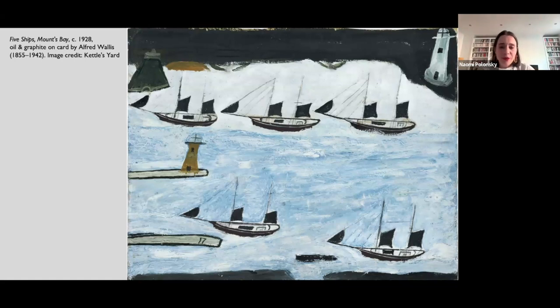Despite being painted from memory, the ships in this painting are very accurate from a technical point of view. They're shown sailing into Mounts Bay, which was a place for shelter in stormy weather. And consistent with this, they have only a small amount of sail unfolded, which suggests that they've been prepared for strong winds and a possible storm. And we can also see Wallace's knowledge of the ships through his attention to detail in the rigging.